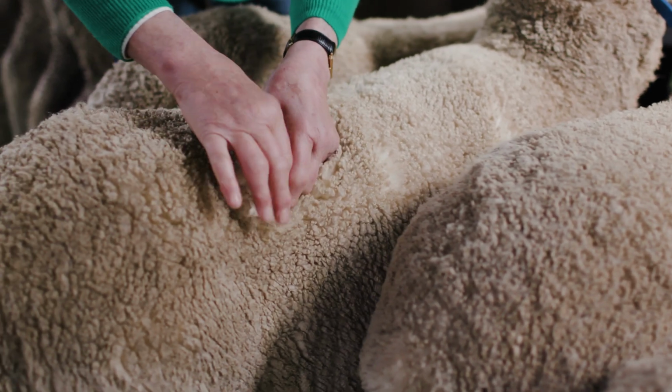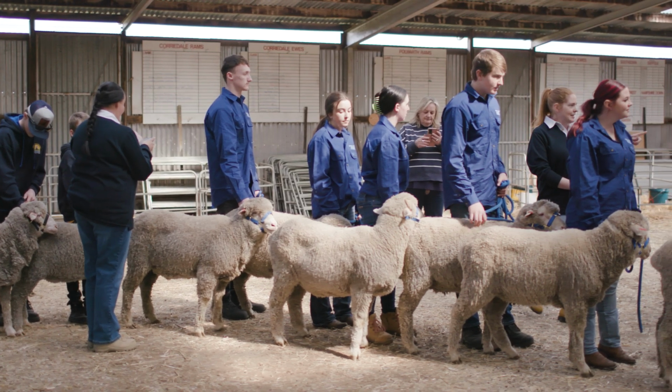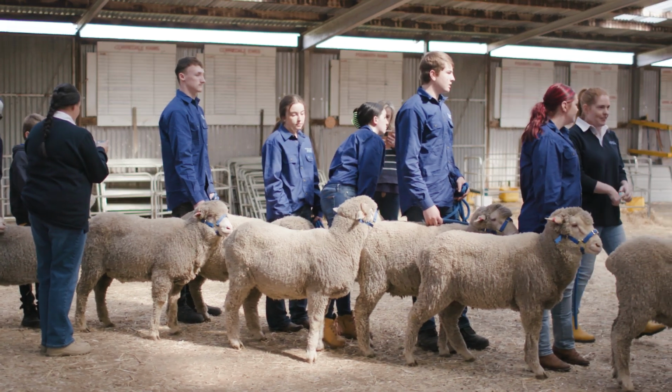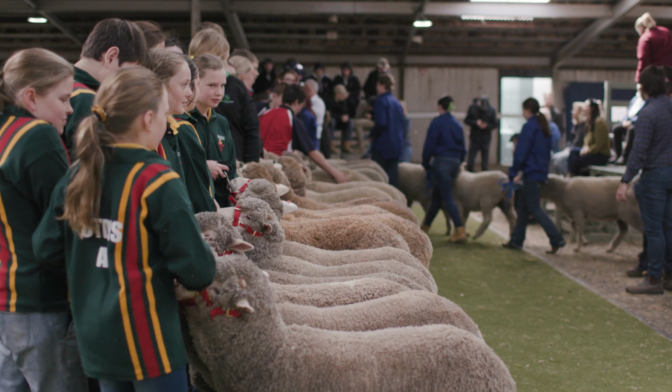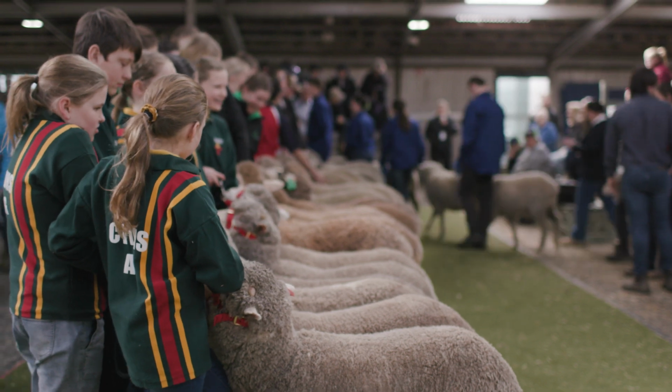The workshops here for our students have been excellent, and judging of the sheep, it's been a real experience for our students to also see other sheep as well, and be able to compare them with what they've brought along themselves.